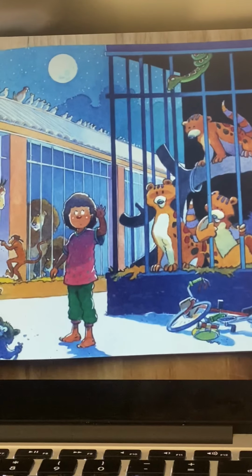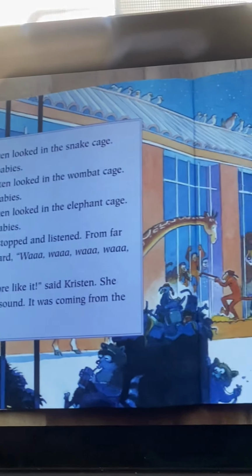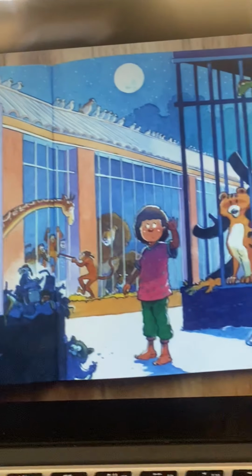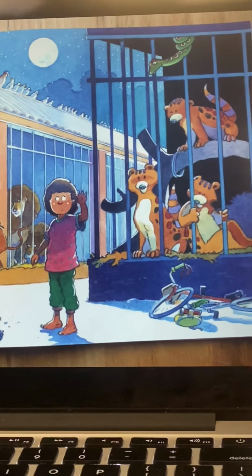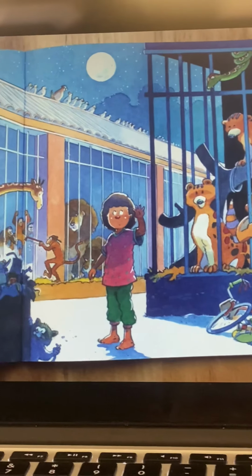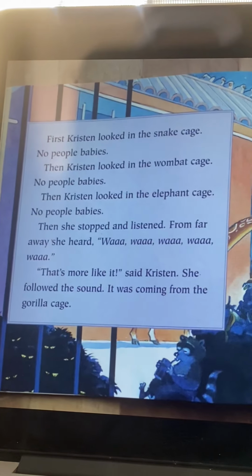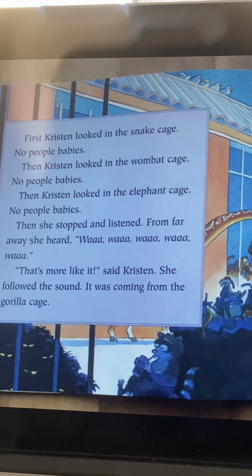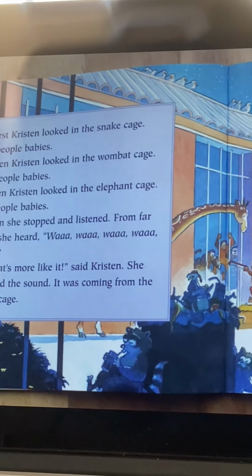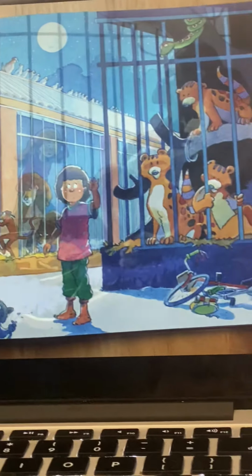First, Kristen looked in the snake cage. No people babies. Then Kristen looked in the wombat cage. No people babies. Then Kristen looked in the elephant cage. No people babies. Then she stopped and listened. From far away she heard, "Wah, wah, wah, wah, wah." "That's more like it," said Kristen. She followed the sound. It was coming from the gorilla cage.